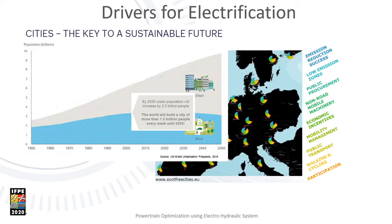Another key driver for electrification is large urban centers such as cities. According to a UN estimation, in the next 30 years there are expected to be nearly 2.5 billion more people living in cities, and they even estimate a slight decline in rural populations as more people move to urban areas. This drives a further need for quiet solutions and solutions that can be deployed in an area that already has challenges with pollutant gases and smog. Electrification brings some advantages in those areas.